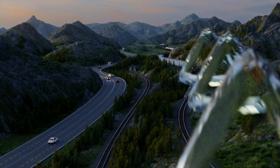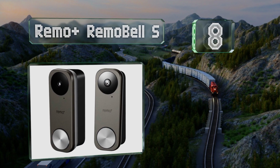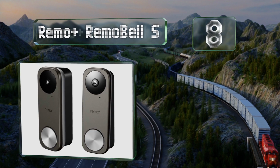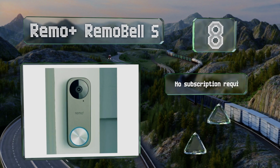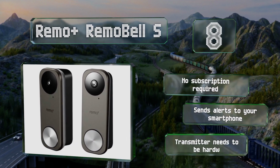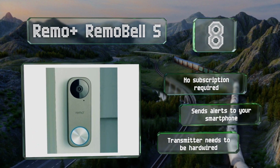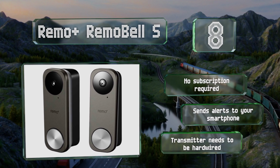Coming in at number 8 on our list, the Remo Plus Remobell S sports an attractive design and can store up to 72 hours of footage online. Its updated firmware promises accurate motion detection plus custom control of the camera's bright zones. No subscription is required for this one, and it can send alerts to your smartphone. However, be aware that the transmitter needs to be hardwired.